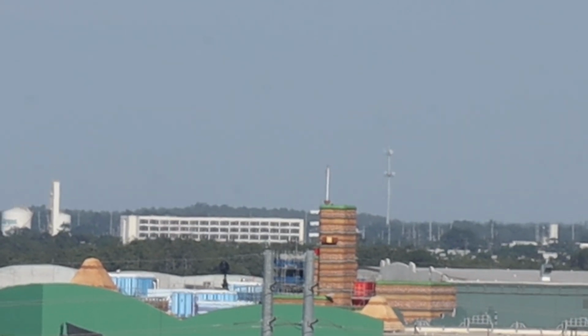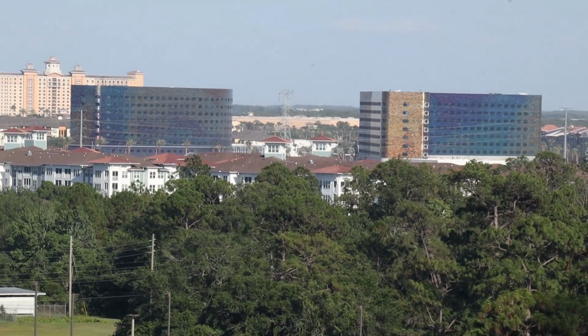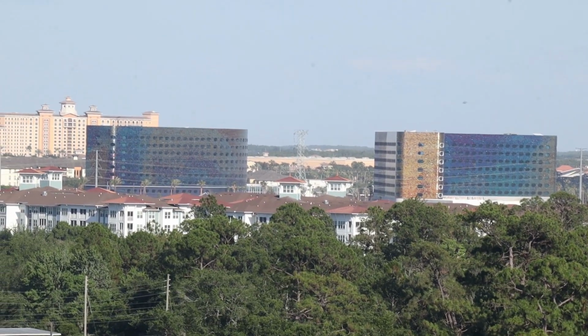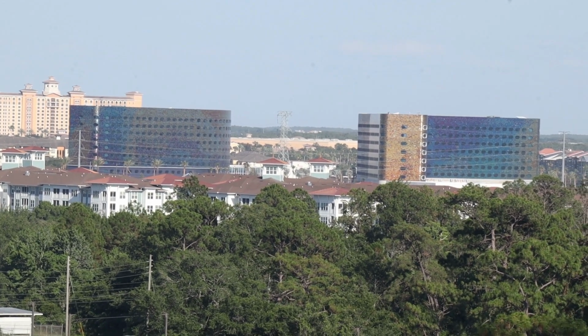So it's pretty neat. All the way to the right, we can see both of the little hotels together. These hotels look amazing. Vibrant they are. They just look amazing. I want to stay there so bad. The Stella Nova and the Terra Luna on the right. You see both of these statues.